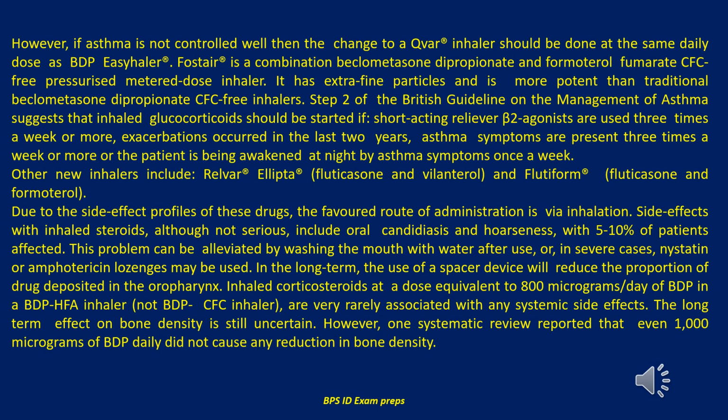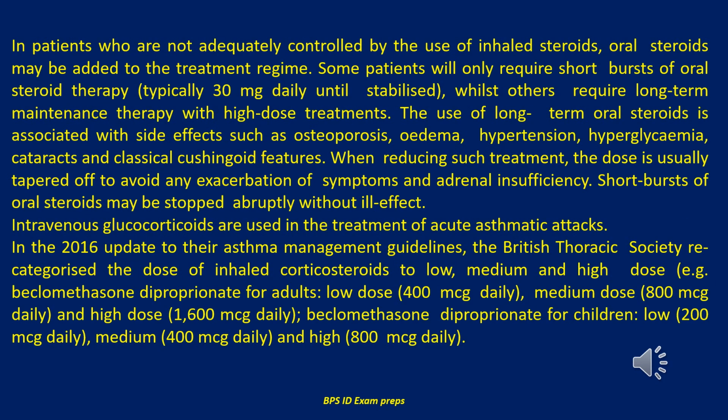density. In patients who are not adequately controlled by the use of inhaled steroids, oral steroids may be added to the treatment regime. Some patients will only require short bursts of oral steroid therapy, typically 30 mg daily until stabilized, whilst others require long-term maintenance therapy with high-dose treatments.